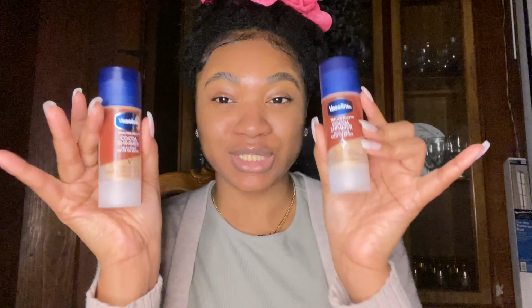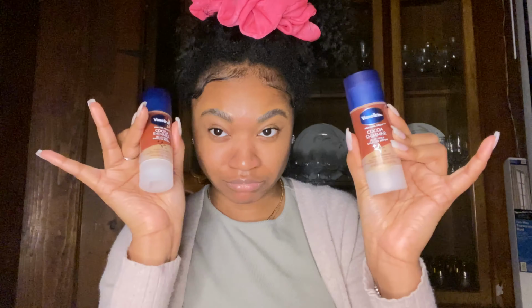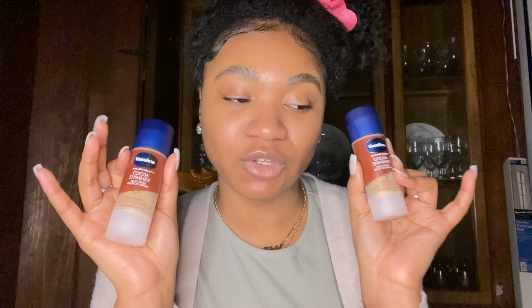And it smells good too. Anything Coco Shimmer, I feel like is for black women. I'm sorry. So the next thing I got is this retractable brow pencil.